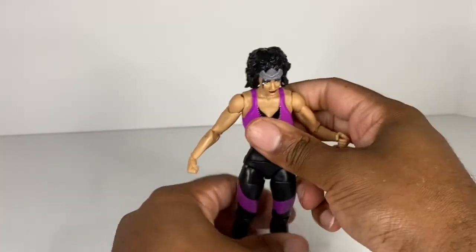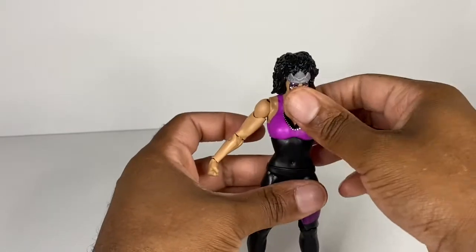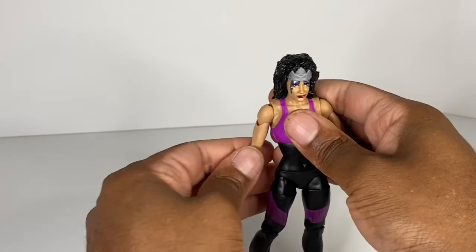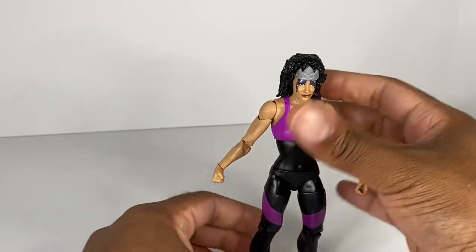If I can just get her out, I don't want to bust anything up. Okay, this is... They should have had the Velcro in the back. But... All right, so I finally got her out. This is what she looks like. And her leg is so funny. All right, there you go, Sensational Sherri. Queen Sherri. And, yeah. There she go.